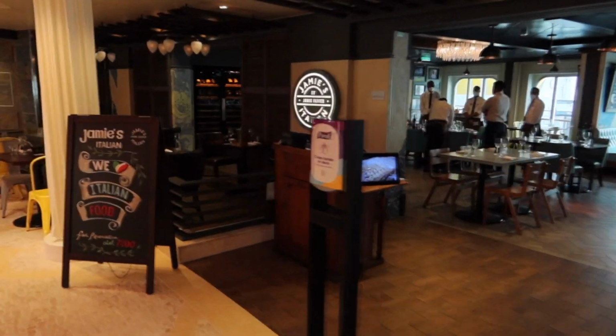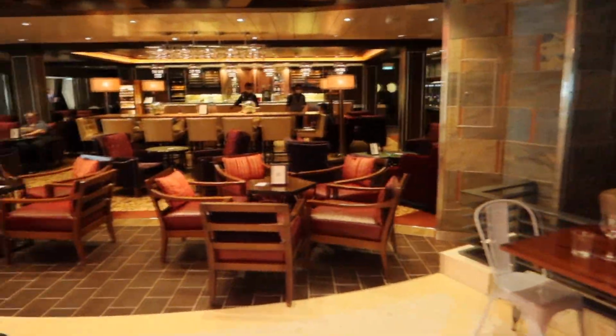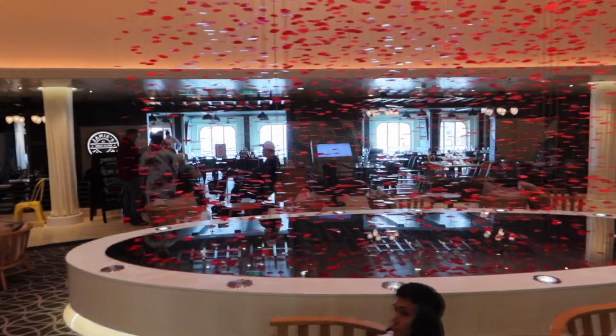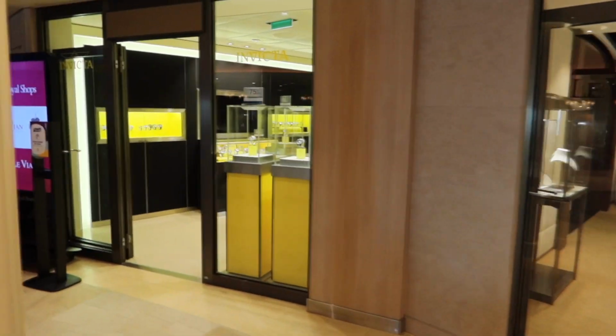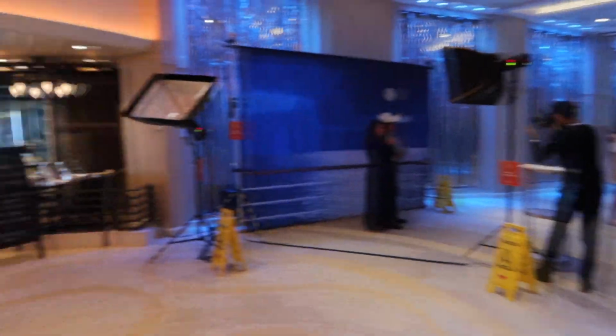This is Jamie's Italian. It's an Italian dinner restaurant. It's specialty dining. We've been to one before. They are absolutely fantastic. And as you can see here, there's also a couple other jewelry shops thrown in this little hallway area as well.